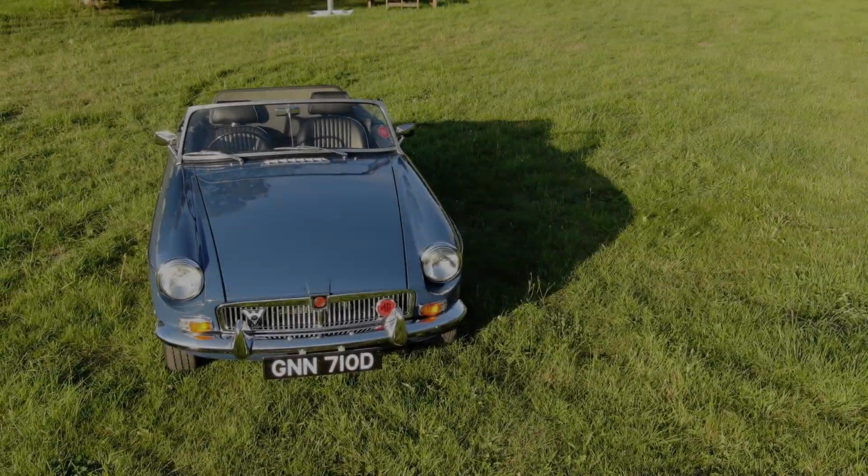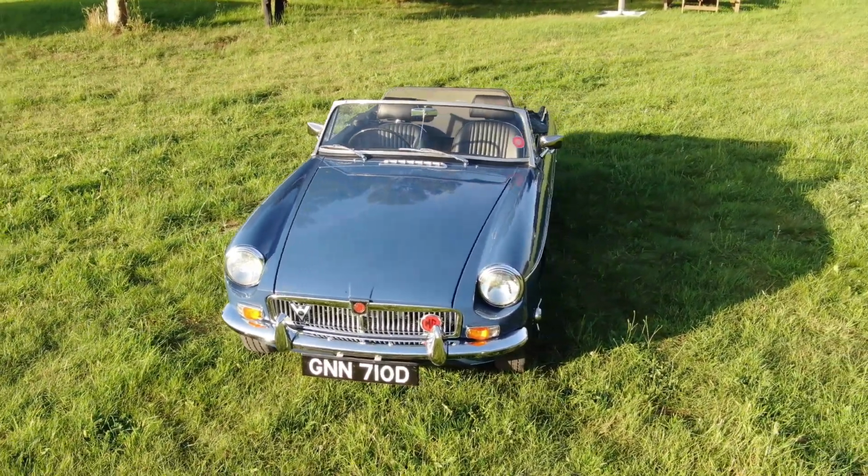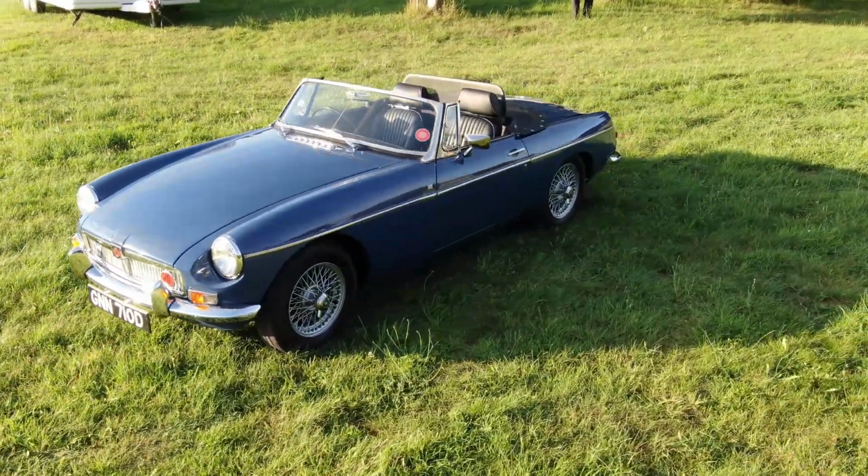So there you are, an absolutely gorgeous 1966 MGB Roadster on wire wheels, and in the condition that we would deliver it, having had a fresh service and a valet, it's really ready to show.